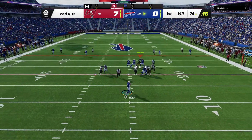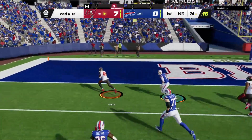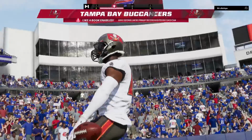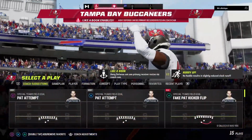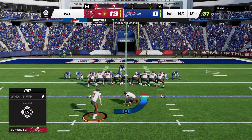To throw, it's Allen. Oh, that's into double coverage and intercepted. It's Devin White, the linebacker. And it's a pick six. He brings it back to the house for a Buccaneer TD.